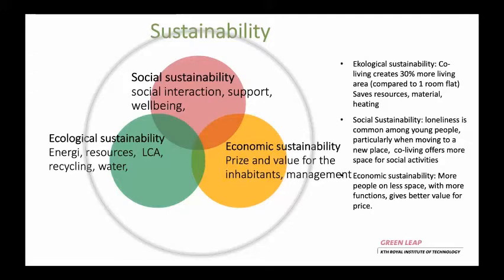The ecological sustainability is that co-living creates 30% more living area compared to a one-room flat again. It also saves resources, material, heating, and we think water. We will look into that. And the economic sustainability is price and value for the people living there, and also a management perspective, for academic housing, who is part of this project.